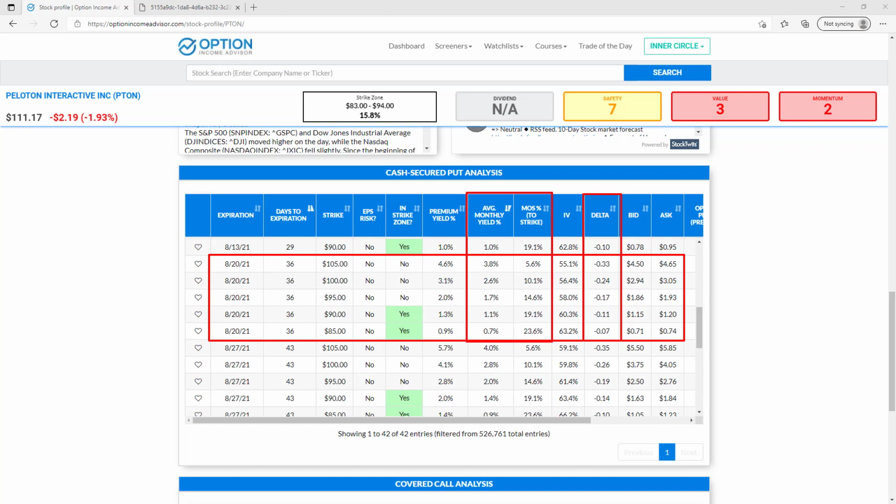So right here, in this level, again, our strike zone is 83 to 94. You can see this 95 is just outside of it, just above it. But my rule of thumb is if our cost basis is within our strike zone, that's where I set the upper limit. We're getting roughly $2 a share, so our cost basis would be about $93, so we would be in the strike zone if we did this one. We could do this one to be a little more conservative and be in the strike zone. That's 1%, but that delta is way down at 11.